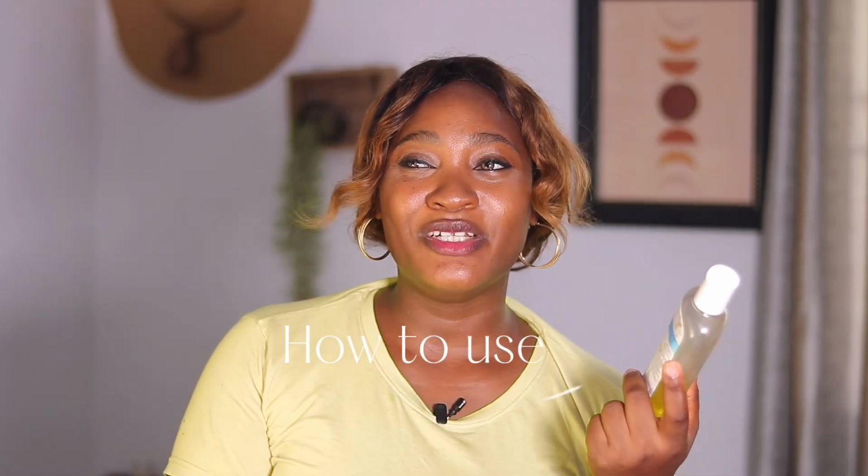I'm going to tag all their handles. You can try them out and check which of them have this particular product, because how I use this is in the mornings. I don't really go in with anything on my body at night. I don't feel dry at night, so thank God for that. But I just use this in the morning all over my body, but not on my face. I don't use this on my face.